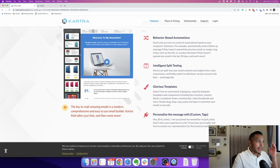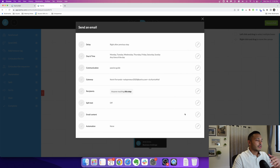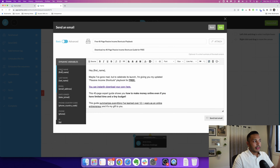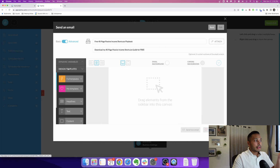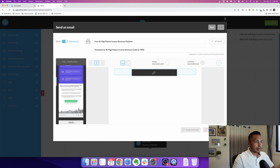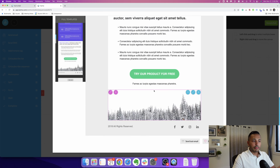It has an amazing template builder. And I'll actually show you really quickly how easy it is to create emails. It has a fully featured email designer. So here's a simple text email. And you can see all the variables you can pull in. But if you actually want to have a more graphical email, it has full templates you can use. You could just drag it in here and you can start customizing it just like any other email template builder.